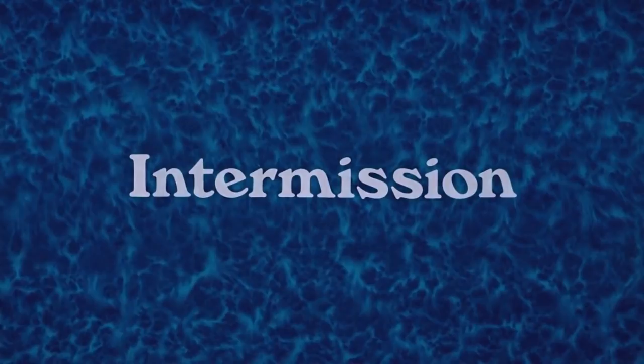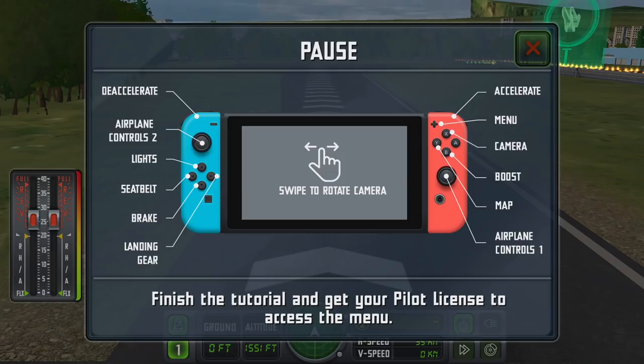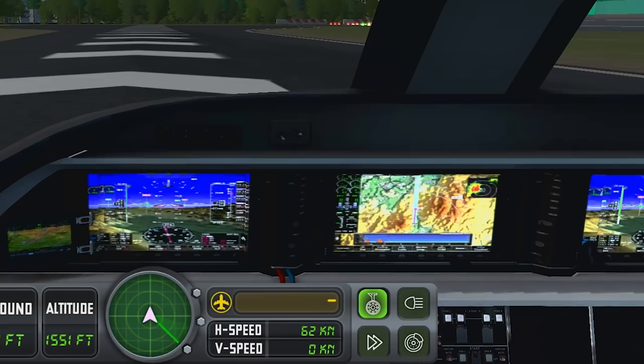Oh, well, now I've got different missions. Well, I guess we'll do Dallas by San Francisco. This is a lot harder than I thought. How do I go to, like, first-person view? Camera is X. Oh, we're inside! Dude, look at that realistic cockpit.